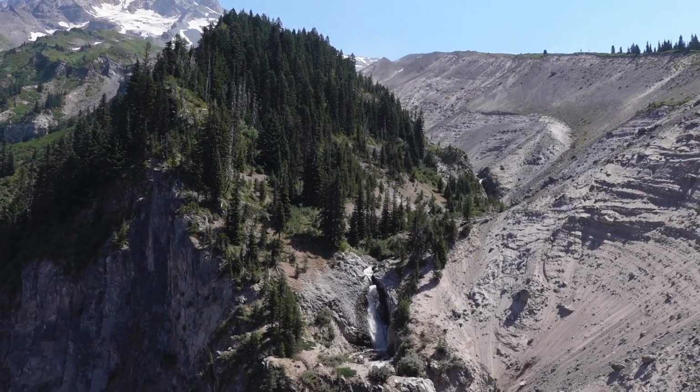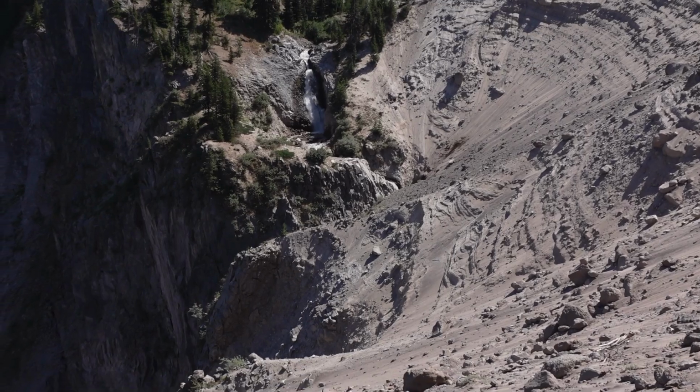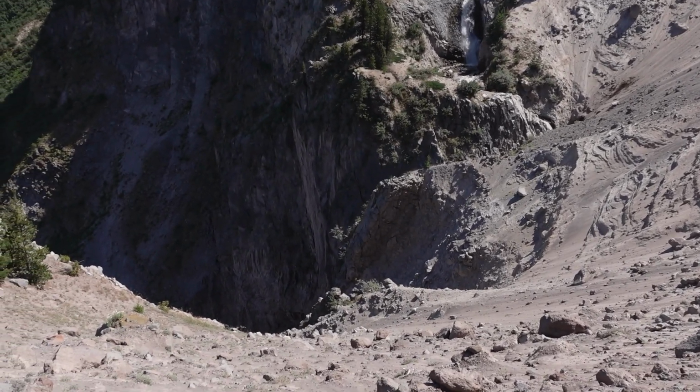That's the Sandy River, cutting its way into a real deep gorge. We're working our way down and we'll be crossing it at some point.